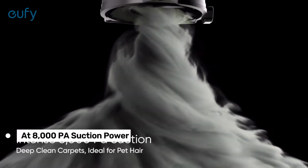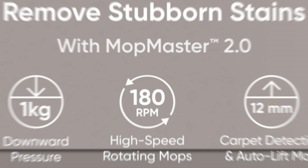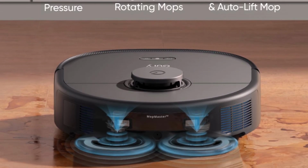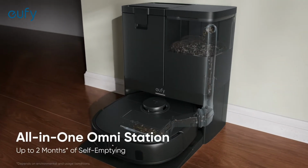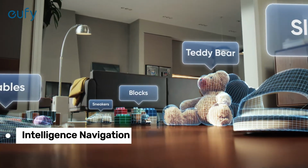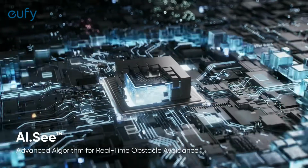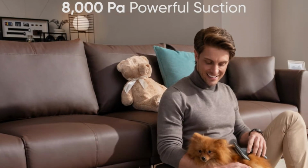Now let's talk power. At 8,000 Pa suction power, this thing is a beast. It digs deep to remove embedded pet hair and dirt from carpets with just one pass. And when it comes to those inevitable muddy footprints, its mopping system scrubs floors thoroughly, leaving them spotless. What sets the Eufy X10 Pro apart is its intelligence. It navigates around obstacles like pet toys and shoes, so you don't have to tidy up before it starts cleaning. You can even create customizable maps to tell it where not to go, perfect for avoiding your pet's favorite spots.